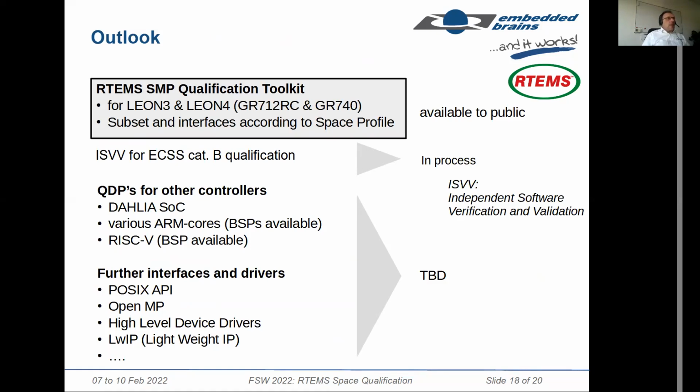What is still outstanding are the QDPs for other controllers. We can anticipate Dahlia, various ARM cores where the BSPs are available. And we have the RISC-V where the BSP is also available so far. We anticipate further interfaces and drivers. For POSIX, IP, OpenMP, some high-level drivers are still missing, and the lightweight IP stack is to be done in the near future.